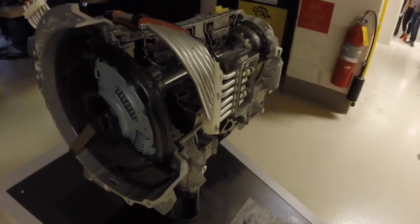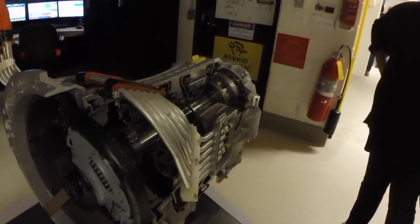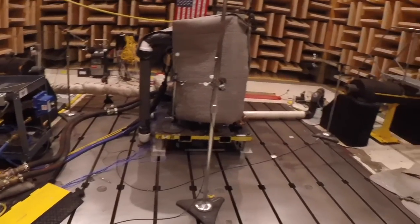I think that's a Durango Trans ACV. Two mode. This might be the new hybrid. It looks like the Durango. Yeah, here they got the.